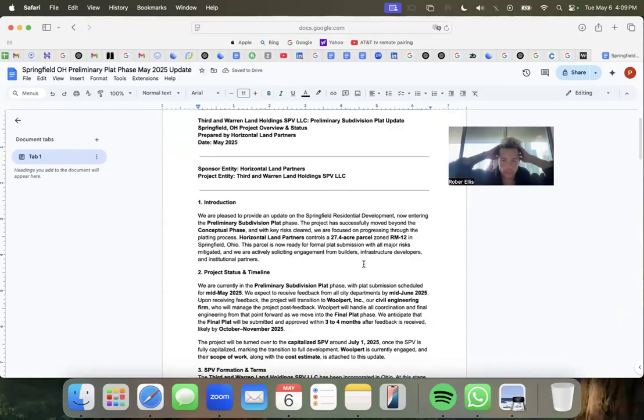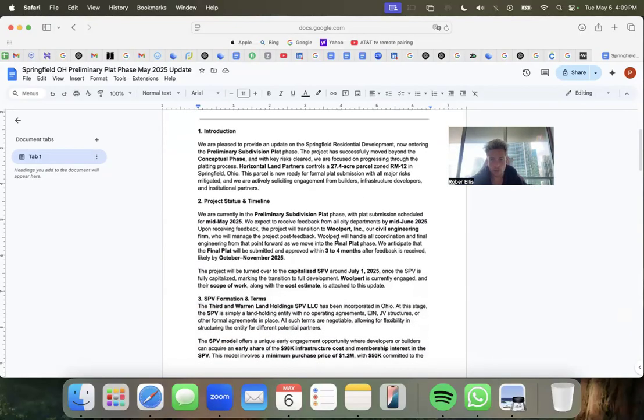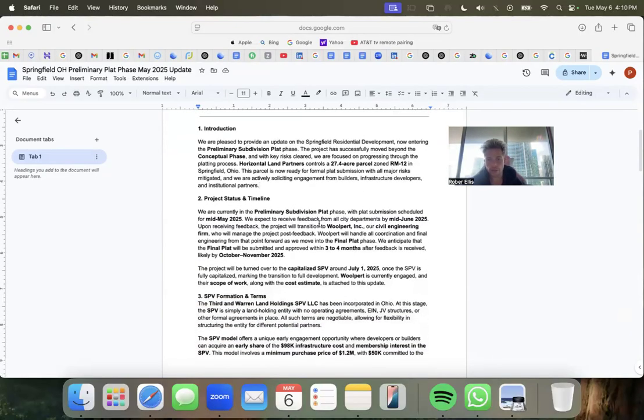We're pleased to provide an update on the Springfield residential development, now entering the preliminary subdivision plat. The project has moved beyond conceptual with key risks. It talks about Woolpert. Let's just read it top to bottom. The project has successfully moved beyond the conceptual phase with key risks cleared, and we are focused on progressing through the platting process. Horizontal Land Partners controls 27.4-acre parcel zoned RM12 in Springfield, Ohio.